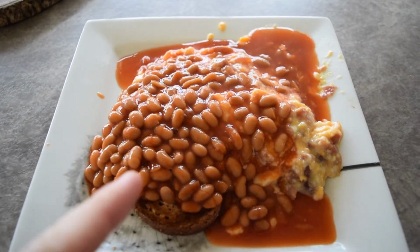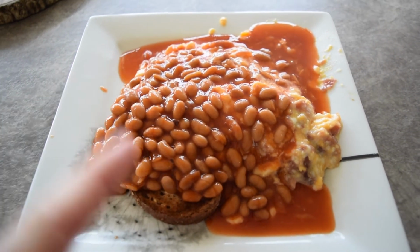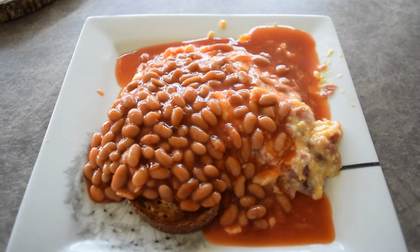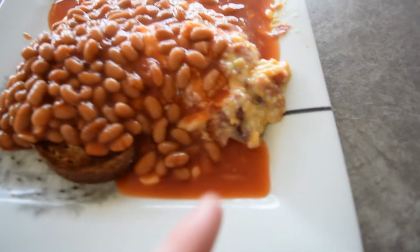That is one piece of whole grain toast, scrambled egg, ham, a bit of cheese and beans, which is what I always seem to have for my lunch. And there's a lot of bean juice. It's everywhere.